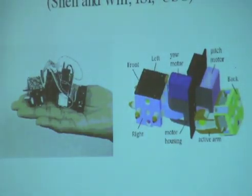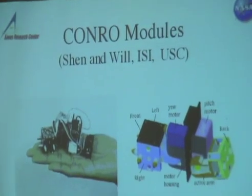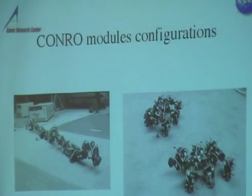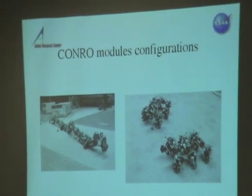The idea of self-configuration, things being able to come apart and together autonomously, has been worked on also. This is a system called Conro, developed at the University of Southern California by Shen and Will. It has just one degree of freedom, and on the sides it has pins that attach to different parts of the same module. With this, the system is able to go from the snake-like configuration on the left to the spider-like one on the right. Unfortunately, I don't have a video to show you, but it's really neat. You can see the snake move its tail and attach it to its body, and it becomes a leg. The other part of the tail will do that, and slowly it turns itself from snake to spider. It's really neat.